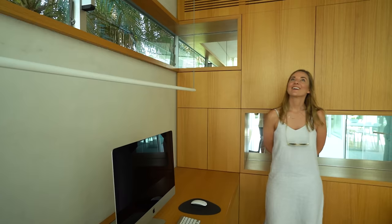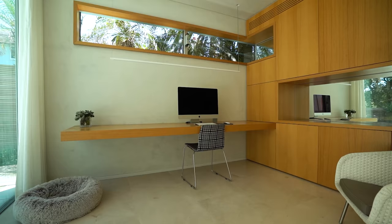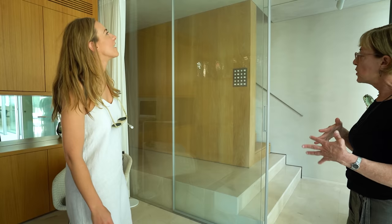The mirror has been placed in that location so that when Andrew's sitting down working, he can look out at the view. That's the intention there. I love that you thought of that. And then this is glass. Again, because this is such a small space, you borrow the hallway as well to make the space feel larger.